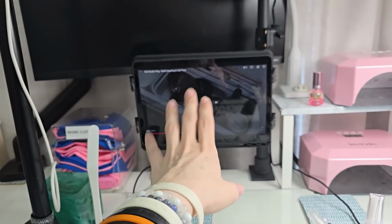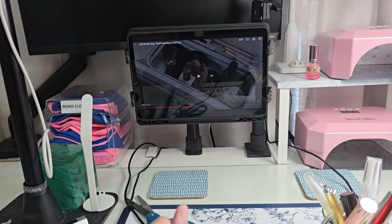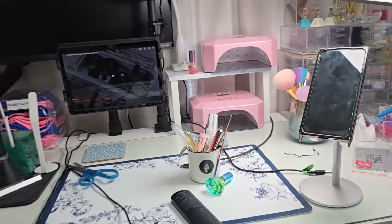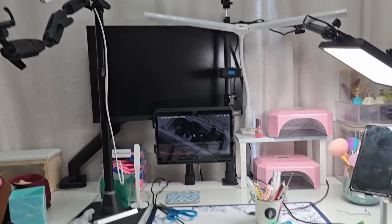So now I can have my tablet down there for at least when I'm doing nails and I want to watch a little YouTube or Netflix or whatever. Like, I'm in the studio now. I actually like to watch organizing stuff as I organize. It's kind of a vibe for me, so I'm just doing that. But I really like that. Like, look at that. Okay.